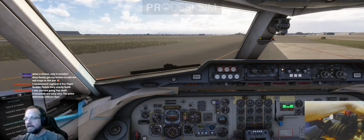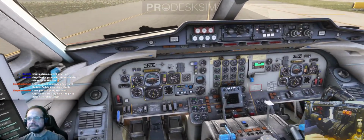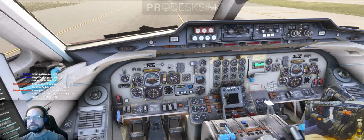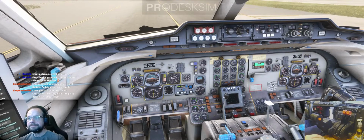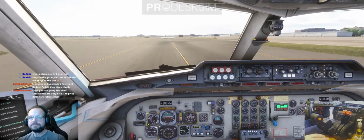Alright, we'll do flaps 8 or 6 or whatever it is. I think it's 6. And we'll hit the card. This will set our speed bugs for us.